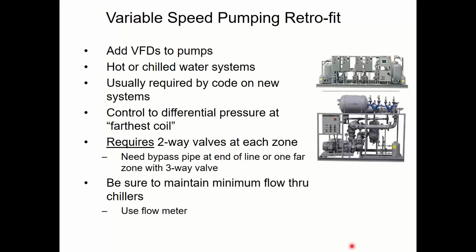You have to measure pressure at the farthest coil, and it's in quotes because that is the one that has the highest pressure drop. So it's probably the geographic farthest. But I might have one that's a little bit closer that had tons of elbows in the piping, and pressure-wise, it's the farthest. I need to put two-way valves at each zone.